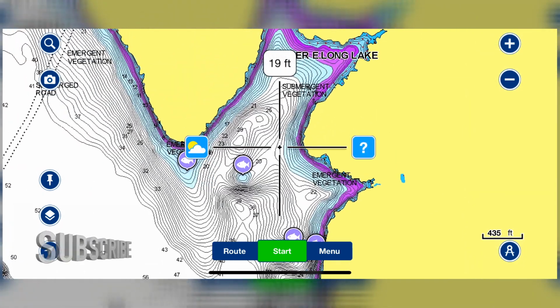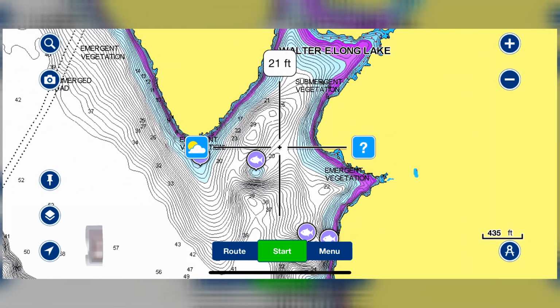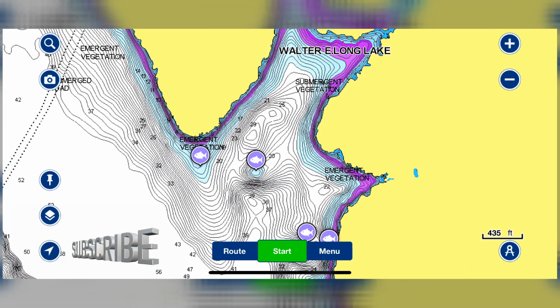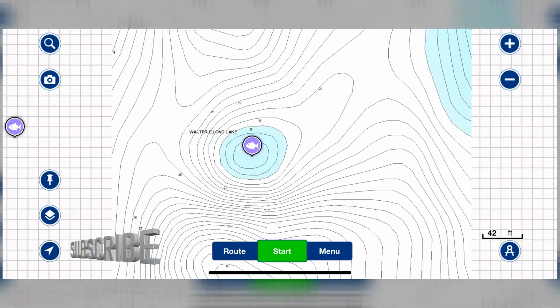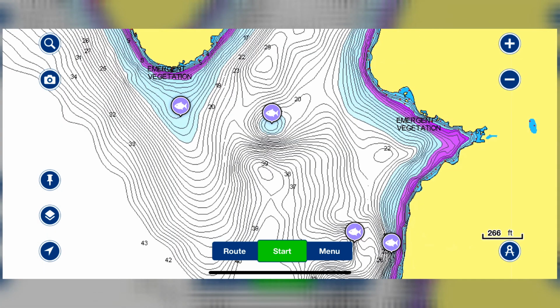So let's move back and let's go up just a little bit further into that first cove that we see there. There's the submerged vegetation. But right here, you've got a really good hump. This hump at the top, if I zoom in, is 15 feet on the top. And then if you look over here off the side of it, it drops all the way down to 39 feet. So that's a 24-foot drop from the top of that hump all the way down to the very bottom. So very impressive. Definitely a good looking hump that you want to go fish out.